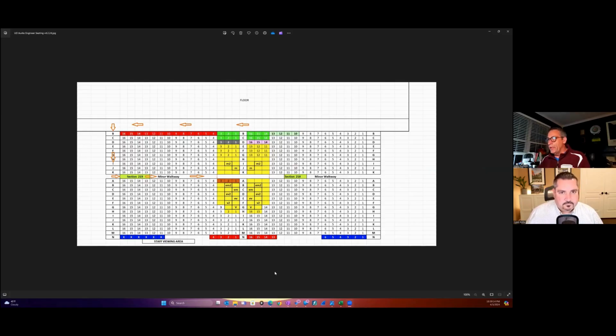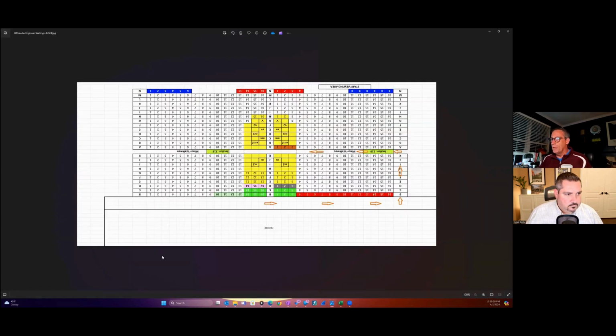So this is UD Arena looking down to the floor. Since we're talking to staff, we'll flip this around. So basically you're coming onto the floor. This is the area right off the floor. And if you follow these orange arrows, they're going to take you to the sound engineer seats. This has not changed. This is the way it's always been. You go up the staircase at section 113, and then you come over.